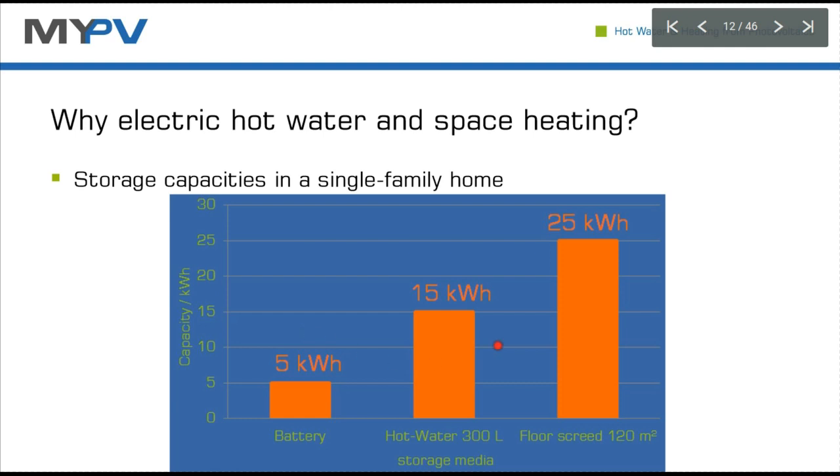As a cheaper alternative, we can use excessive energy for hot water heating, for example. This is the business from myPV. And as we can see, when we heat up a hot water boiler, let's say of a 300 liter volume, to a certain temperature level, we can store 15 kilowatt hours of excessive energy.